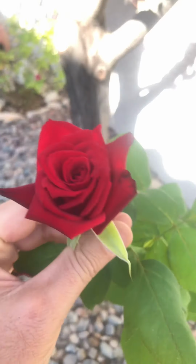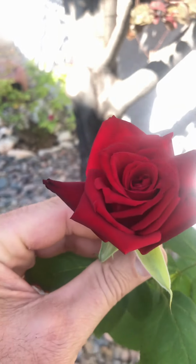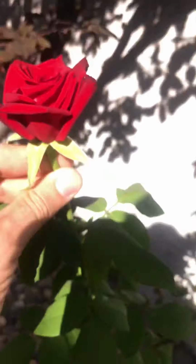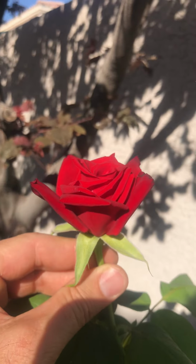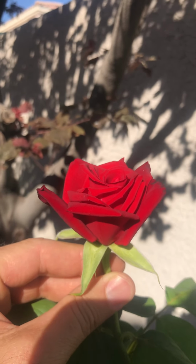This is a rose bush that I planted in memory of my dad. It's just really beautiful. It's an ink spot rose, which is probably one of the darkest red roses. And it smells good.